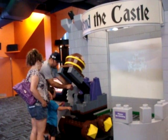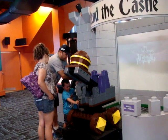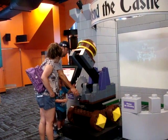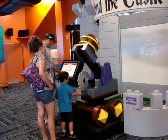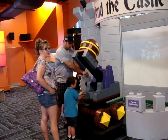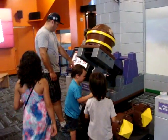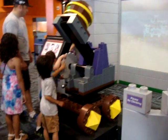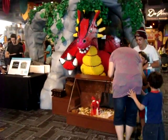You get to prime the catapult, and then I guess you get to release it. Go ahead. I might have to try that. Start now. Maybe it's not working. I'm a little disappointed because it doesn't actually launch anything. You wind it down and then you do the release and it goes back up, sort of slowly. No castle is complete without a dragon to attack it.